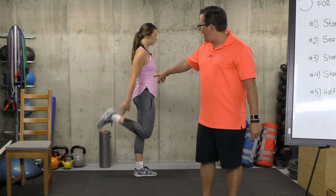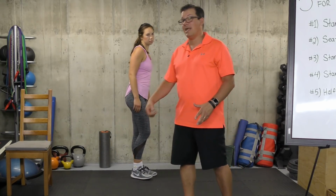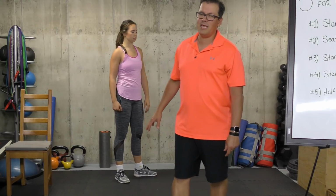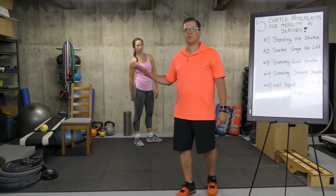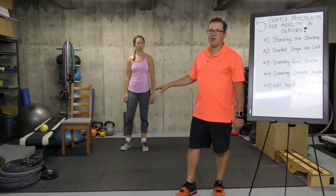Now, if you're not able to grab your foot, you can utilize something to help you out, like a towel. Other things are, if you have difficulty getting in the standing position, you can go through the exercise on the floor. So you can lie on your side and bring your heel towards your seat, and you can stretch out that way.